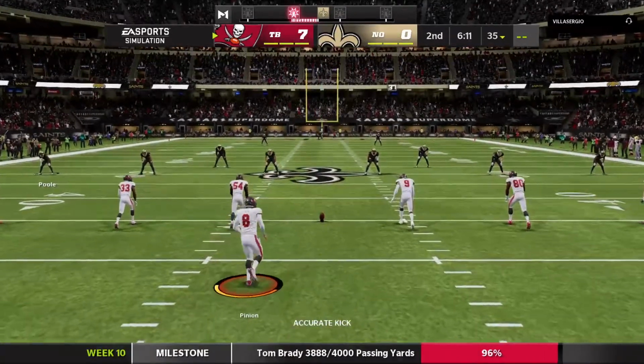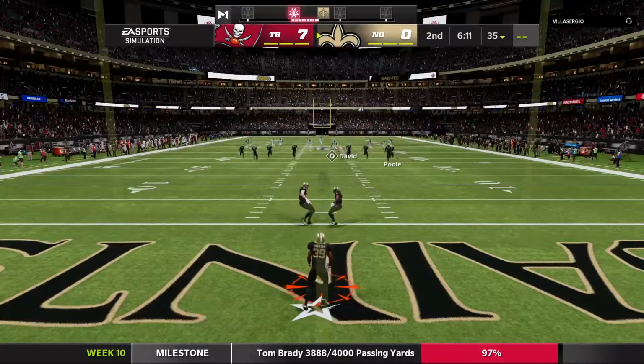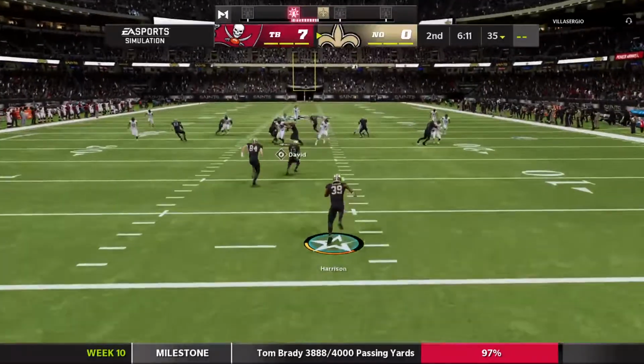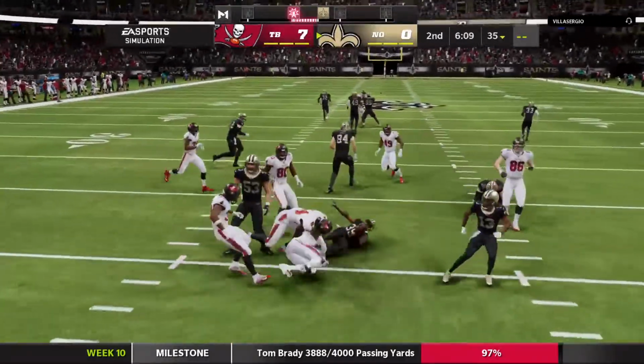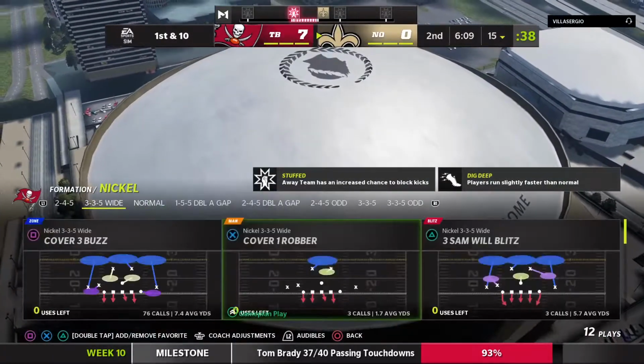Now Pinion with the kickoff honors following the touchdown. And here comes a return from the middle of the end zone. And the decision to bring it out, not a good one, as he's tackled at the 15.